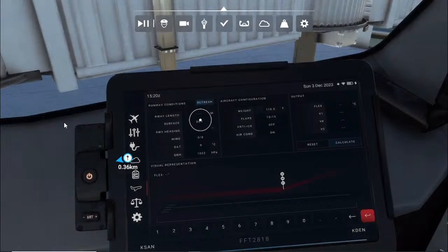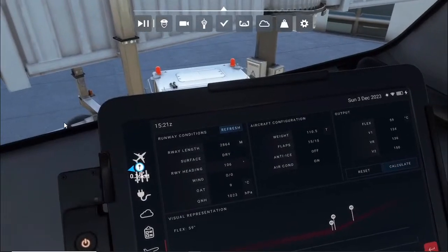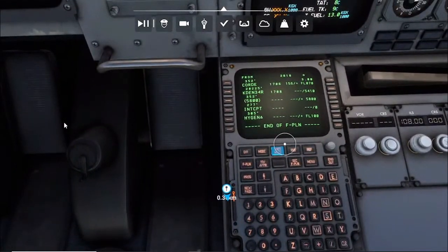Runway length, we can click on this. That brings in the length. Runway heading, it's 106. Let's refresh the METAR. All right, let's click calculate. All right, very good. Now let's finish setting up the FMS, and then we'll be able to get out of here.